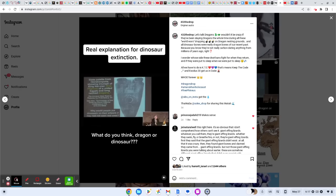This piece of pottery from Egypt shows two long-necked dinosaurs. Why would they put dragons and dinosaurs on different pieces of pottery that are found from ancient civilizations? What are these dragons? And the Bible talks about a fiery flying serpent. What is this? Herodotus in 400 BC. They didn't call him dinosaur, they called him Dracons, man.